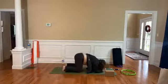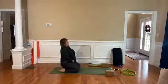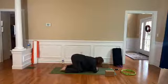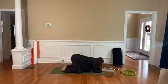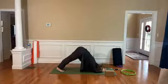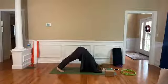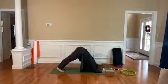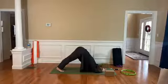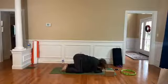Feel free to drop down and rest if you feel like you need to. If you did drop down to rest, we'll go up one more time. Again, rest when you need to. Your head should be brushing the floor, but there should be no transfer of weight to your head. Some people, their head doesn't brush the floor. If you have fluffy hair, it probably will. And dropping down, coming into child's pose.